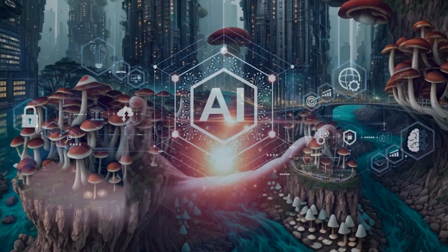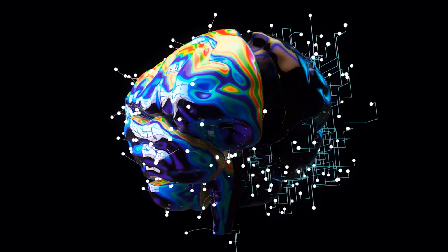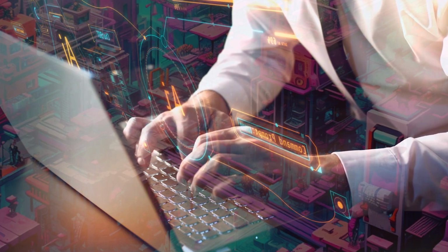What's even more incredible, you get to enjoy 100 free creations every day, and there's no limit to the number of slower free generations you can make. It's your passport to exploring your artistic side without breaking the bank.